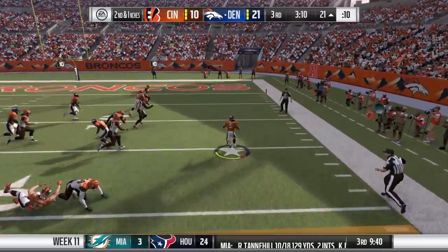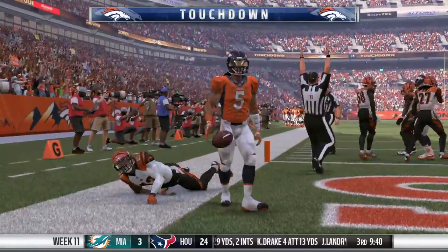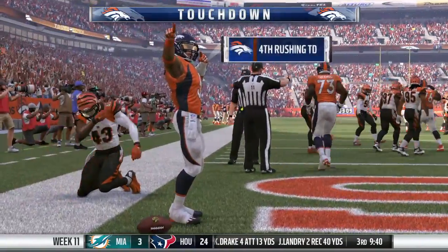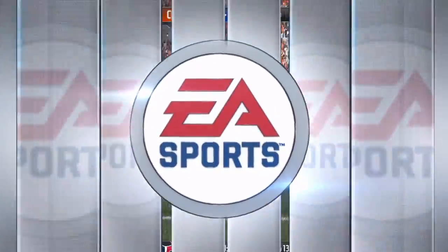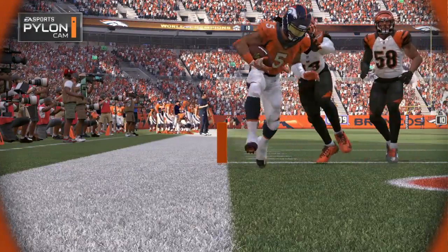Now they'll run it on the toss. And he's in for the score, and his spectacular season continues as he ties the NFL touchdown record. He is phenomenal. And that rushing touch.